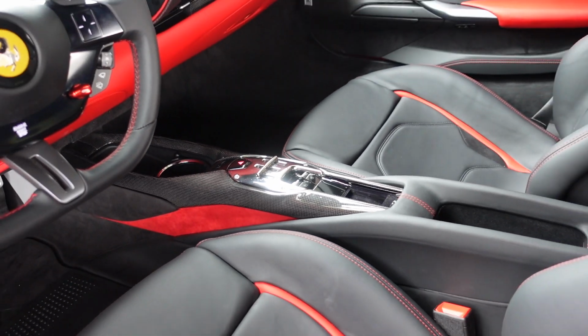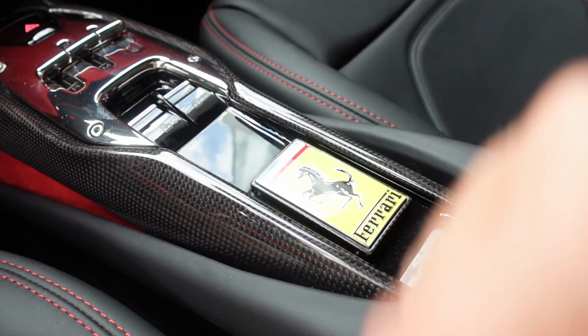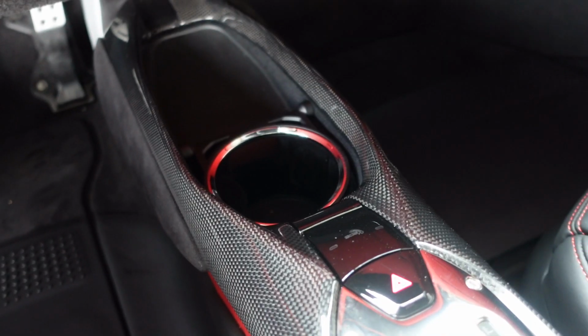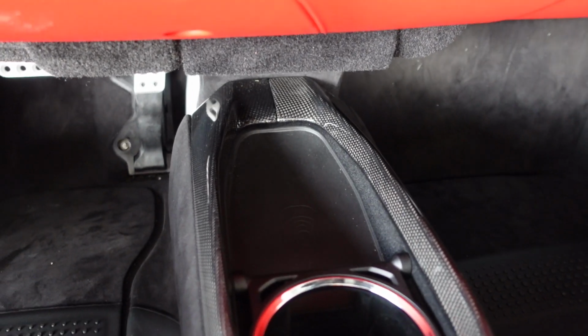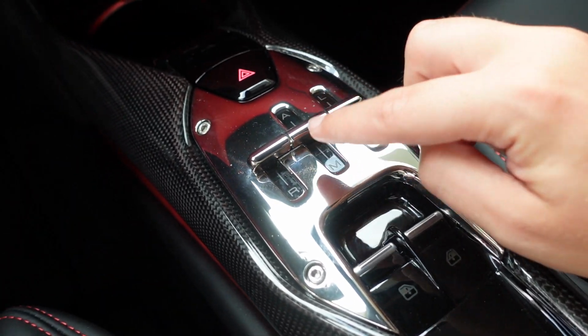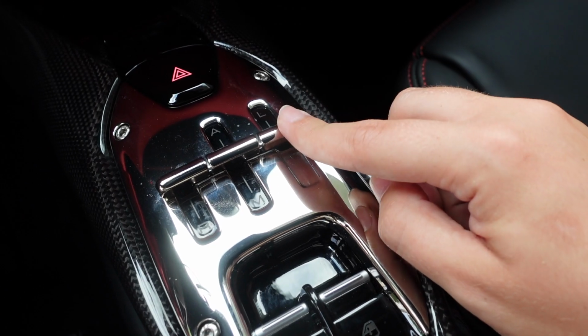which looks amazing. So this is what I was talking about. This is where you keep the key when you're driving. Fits perfectly in there. So you've got carbon for the center tunnel. You've got a cup holder right here, and it looks like an inductive charging pad for your phone right there. You've got your hazard lights button. You've got manual and automatic switch right here, reverse, and this is for launch control.